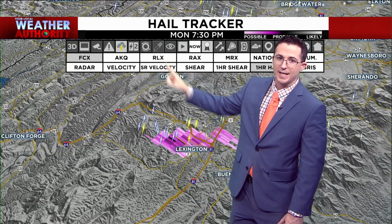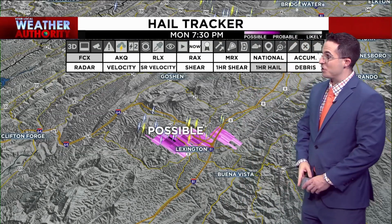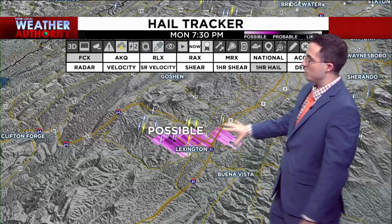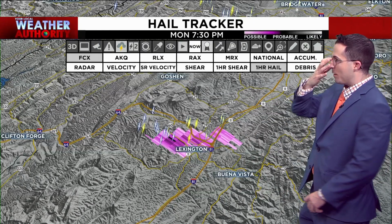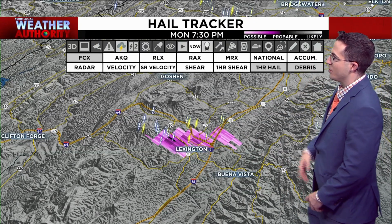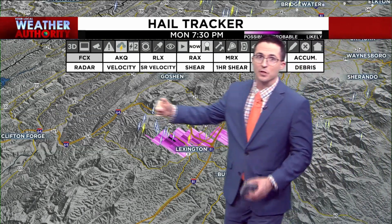In fact, let's go ahead and query that. So you see all the lightning. That's an indicator that we're getting into the cold part of the storm. So those darker purples on the hail tracker for us indicate that it's at least possible that we see some hail, but at the moment it doesn't look like it's anything overly large. We have seen that in other parts of the area.